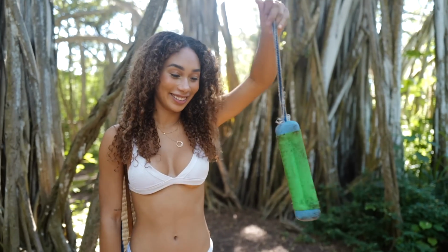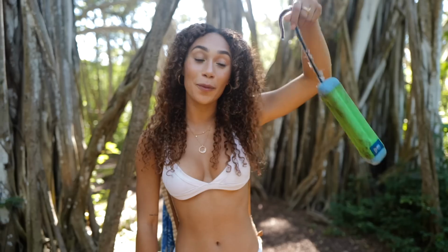So we're currently here at my favorite beach to go to with Hanalei because it's like no waves. None of my friends want to come here because there's no waves to surf, but it's perfect for Hanalei. She loves swimming in the ocean here. This is Hanalei's favorite toy. We're gonna take her down to the beach and go swimming. Let's go.